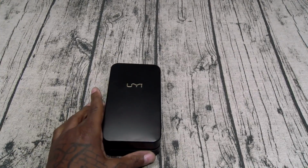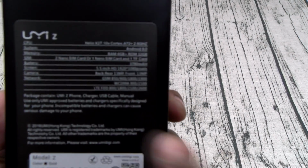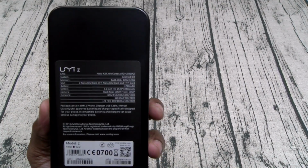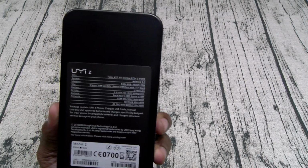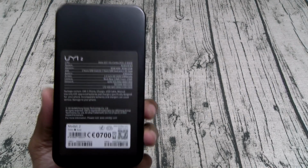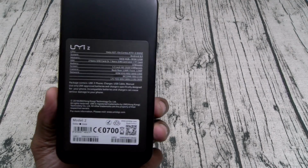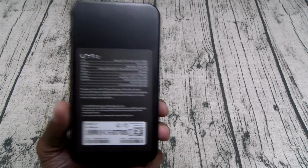All right, so let's check this out. Now, one thing I got to mention real quick. Don't confuse CDMA with WCDMA. Now, CDMA, that's Sprint and Verizon in the United States. WCDMA, that's something totally different. Now, some of these WCDMA compatible phones will work on Sprint and Verizon, but you're never going to get 4G. All right, GSM, you're good to go, but WCDMA, that's not going to work on Sprint and Verizon. You're not going to get 4G service.